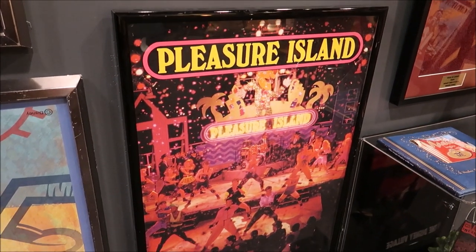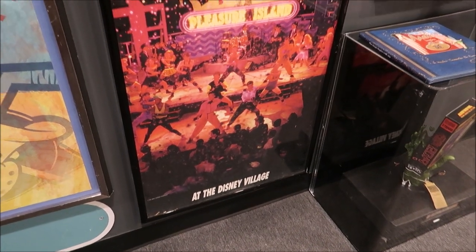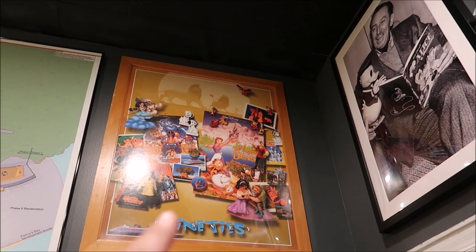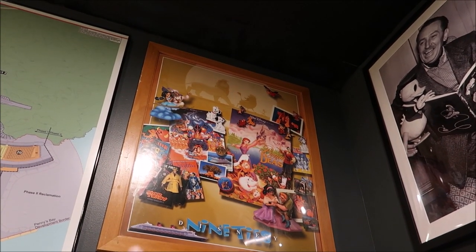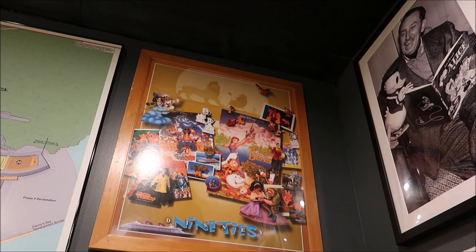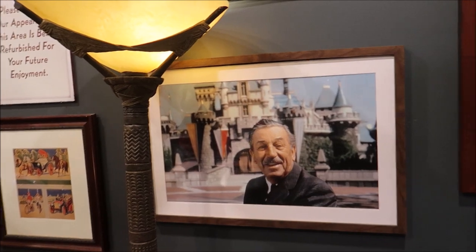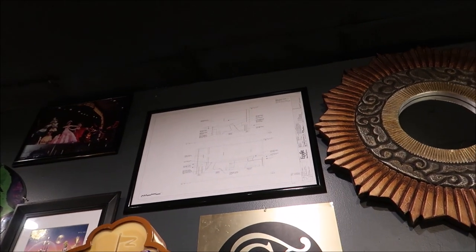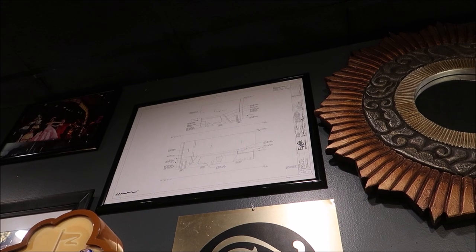This is a really cool thing, a Pleasure Island actual poster. Oh man, that was some good stuff back in the day. Up in the corner here, you can see they have some pictures from, that looks like Pop Century, yeah, the 90s. That is awesome. And then some classic Walt Disney pictures. I like those. I love myself a little Disney history. Oh, there's some blueprints, and it looks like Epcot attractions. I don't know what attraction that's for, though.